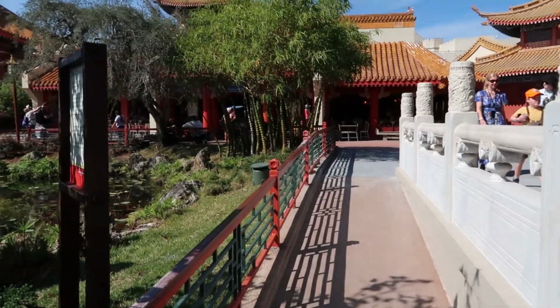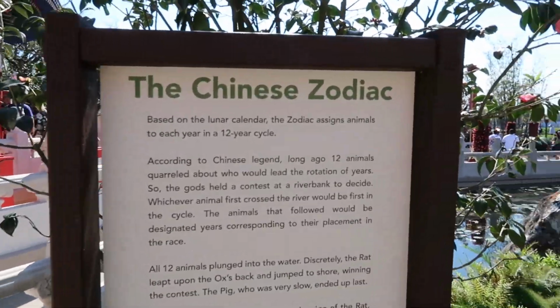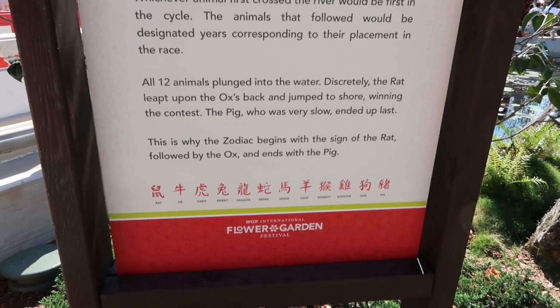Oh, here it is, yeah. Get a sign for it. The Chinese Zodiac. This is cool.